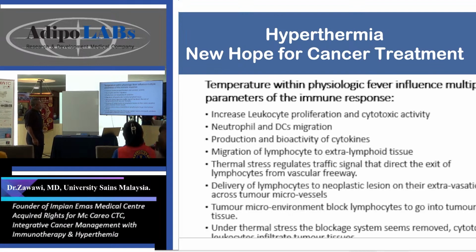All right. So these are other summary. When you have high fever, then there will be increased number of leukocyte and activity to kill cancer cell. Neutrophil and DC migration into cancer tissue or cancer mass is seen with high temperature. We call it physiological fever.